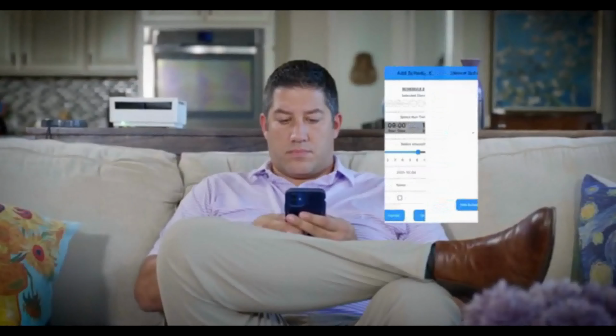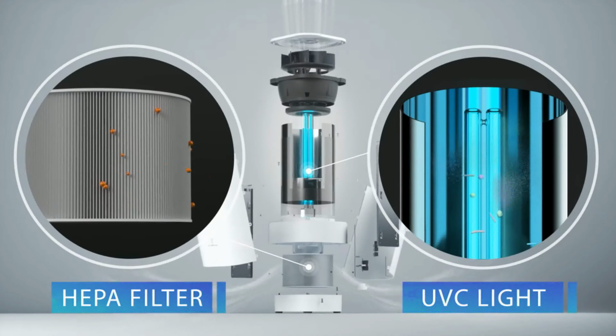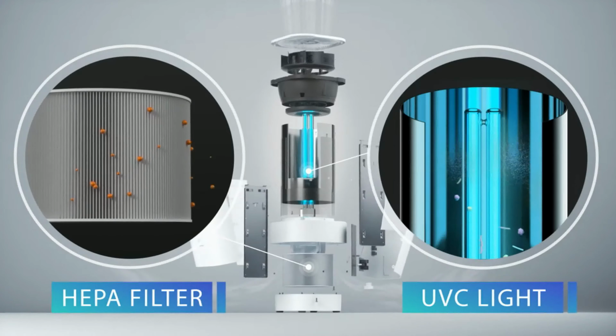The places we've worked, lived, and played have changed. The air we share and breathe can spread harmful pollutants. What if you could bring a technology trusted by hospitals and airports into your home and business? This is CleanTech, the world's most powerful and safest UVC air purifier. We are bringing medical-grade technology in an impossibly small form factor safely into your office, your home, your favorite places, your gatherings, and where you feel most safe.